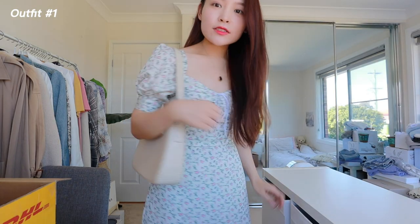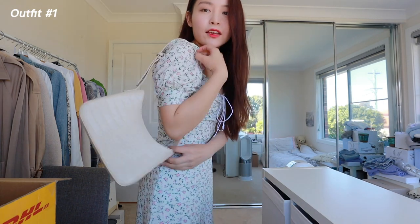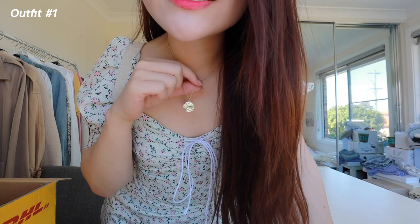It is a short sleeve mini floral sheath dress, and I've just styled it with a cream bag. Everything will be linked down below, guys, as well as the necklace I co-designed with Ana Luisa. You can also wear it off-shoulder like this, and I think it actually looks cuter off-shoulder.